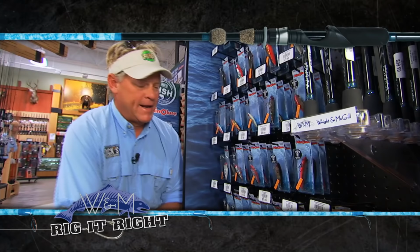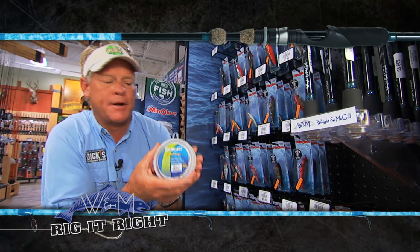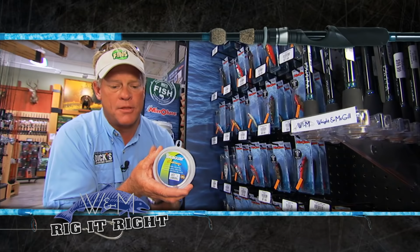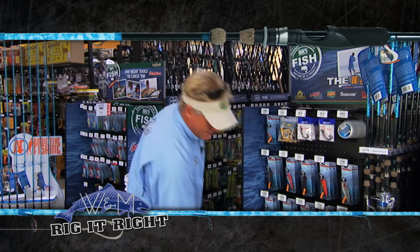And as always, we're throwing Seaguar fluorocarbon leader, 20 pound test. This is the Premier. It happens to be a little bit more limber. The water was a little bit chilly today, so we wanted as limber as possible just to give those lures more lifelike action. And the rods we're throwing out there today, both of them were 7.6s.